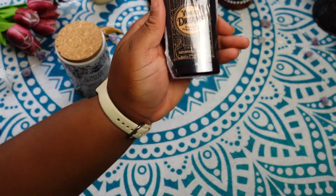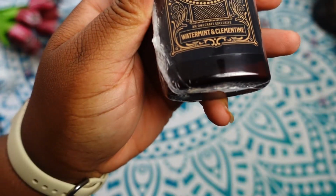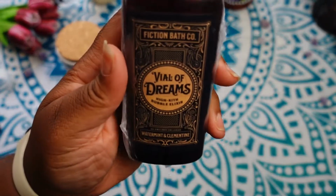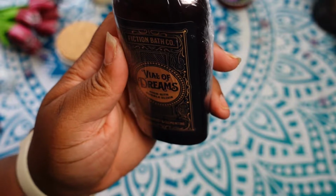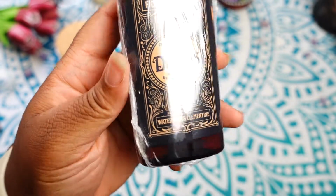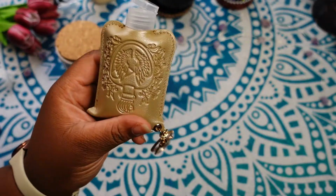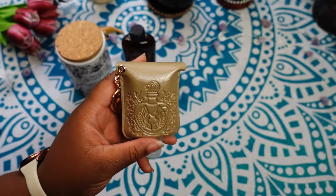Next up, I'm seeing this right here. And what I'm gathering is that it says mint and clementine. And it says Fictional Bath Co, a vial of dreams, high kith bubble elixir. So it is a bubble bath. Seeing this, which is really cute. I love this design. I love this design.